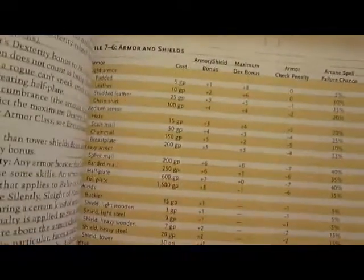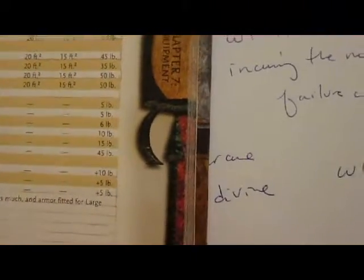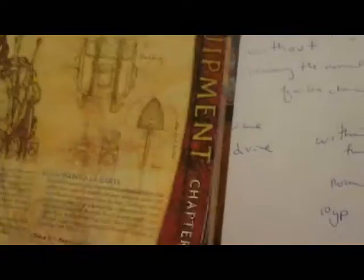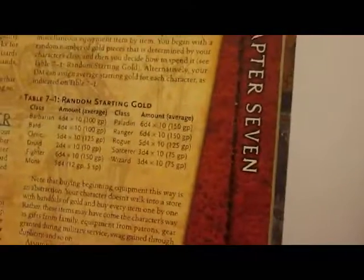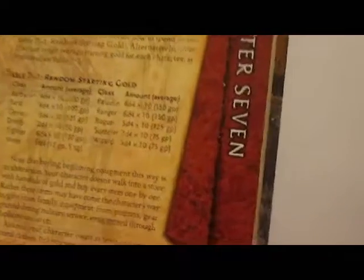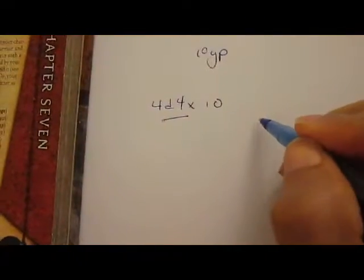It's 1, 2, 3. And then let's say a bard is going to buy some leather, 10 gold pieces. I should probably stop by and do money real quick. That's Bard, page 111. And they have 4D4 times 10. So it's 4, 4, 10, and then the X. See, now the 4D4 should do this. That's like Excel in that sense.